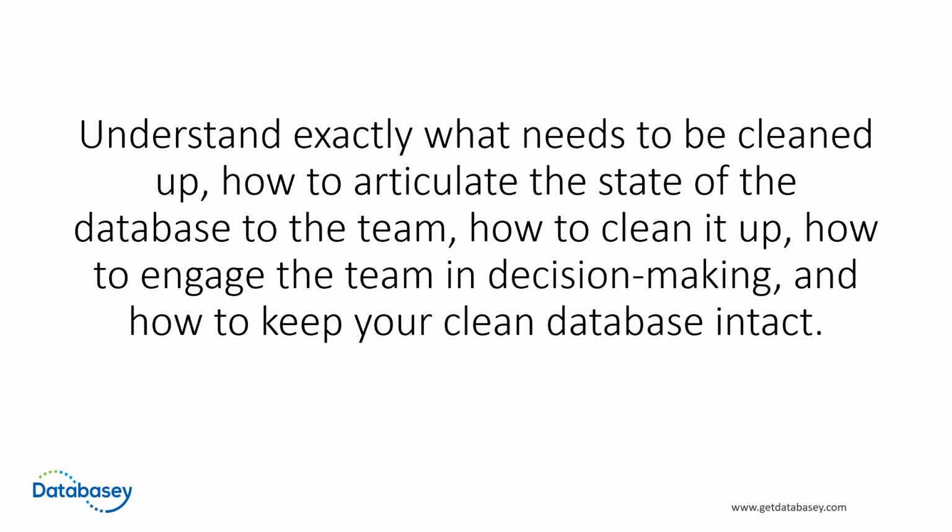But by the end of this course, you will be able to know exactly what needs to be cleaned up, how to articulate the state of the database to the team, how to clean the database up, how to engage the team in the entire decision-making process, and then how to keep your clean database intact after you've cleaned it up.